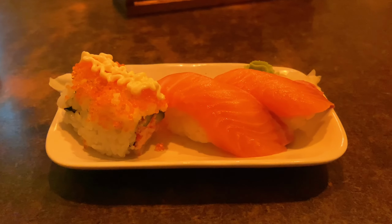Hey guys, it is currently 7 p.m. at night. I just got home from a haircut. I cut my hair for the first time in 6 months, just to tidy up a little bit. I went to this really nice Japanese restaurant that I always go to. They always have these amazing bento boxes, but you would never believe what happened to me today.